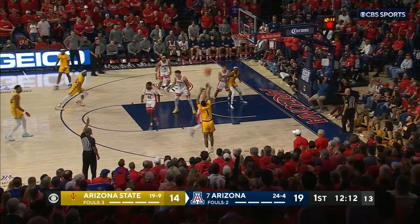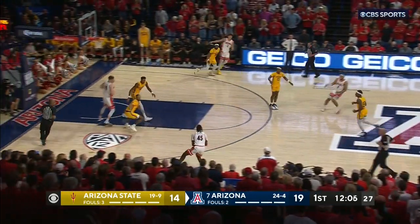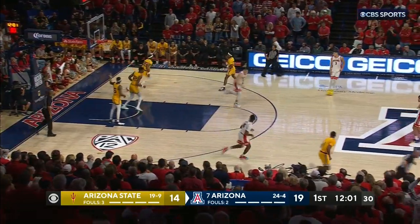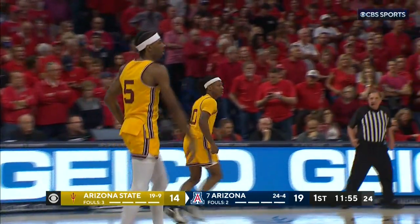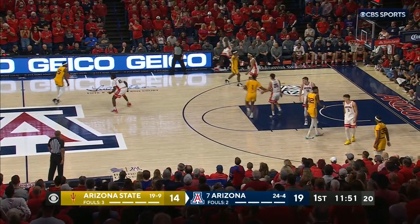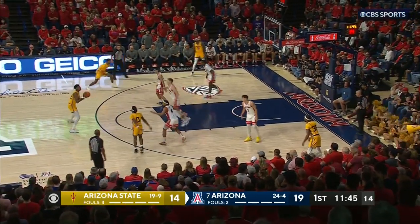Devin Cambridge, Muhammad missed the three. Arizona State is not a good three-point shooting team. Henderson! And Arizona is. Yeah, and I think Arizona State has to be just a little careful on this possession right now. Just control the tempo on this one possession. Media timeout is coming soon, so you don't want to let these fans get really into this game too much.